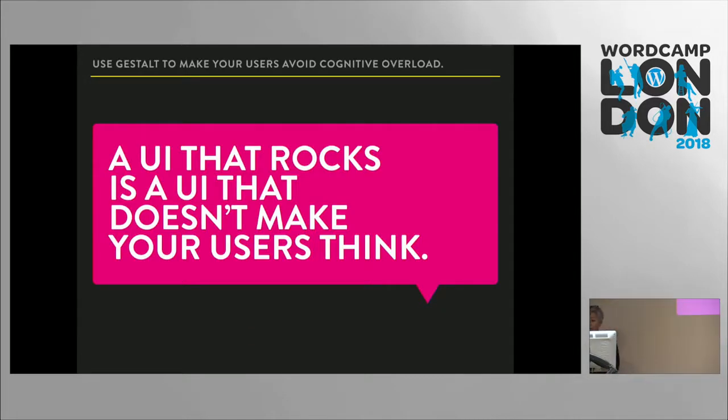As we are mere mortals and not maverick geniuses like Ling, I think what we would all like to do is create a user interface that leads to a smooth and easy user experience, avoiding brain overload. Paraphrasing the title of a famous book, a UI that rocks is actually a UI that doesn't make your users think. And this is where Gestalt principles come into play.